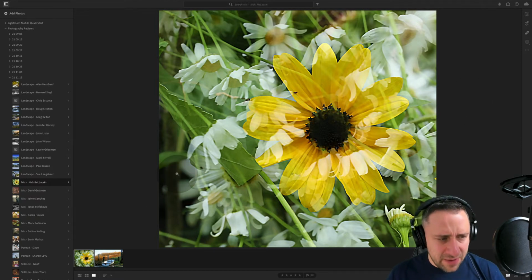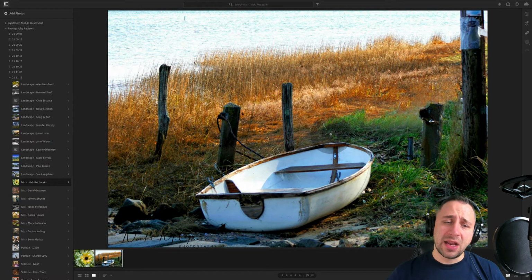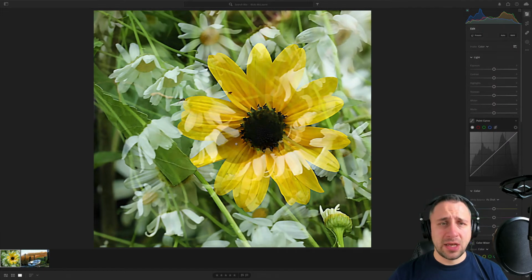So first of all, we have Nikki here, and Nikki sent us 2 pictures. So we have this kind of boat on a shore of a little lake, and then we have this tight picture of a flower. So let's talk about it. Let's jump straight to it, Nikki.